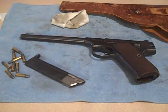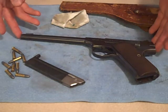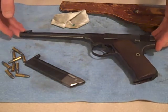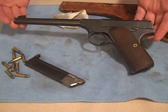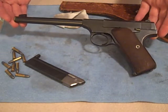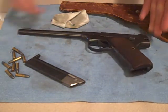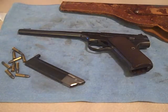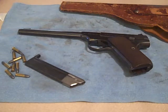Hey everybody, I have got something new to show y'all, although if you can tell, this isn't something new. This is the Colt Woodsman. It is a .22 long rifle semi-automatic pistol produced by Colt from 1917 to about, I think, 1977 was the last production run of this pistol.